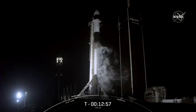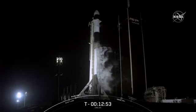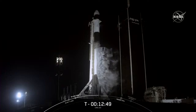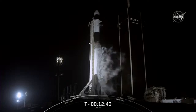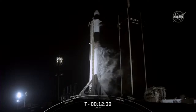It is a reusable two-stage rocket designed and manufactured by SpaceX. The bottom two-thirds of the vehicle is the first stage. Its objective is to accelerate the vehicle through the Earth's atmosphere to space and then separate from the rest of the rocket. This is going to be the fourth flight for today's first stage, which actually previously supported both the Crew 1 and Crew 2 missions for NASA.